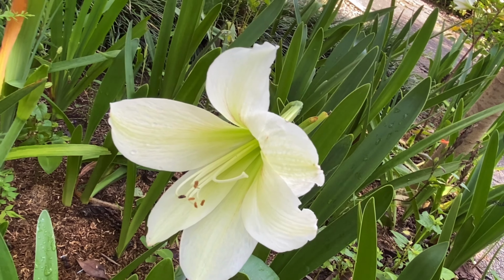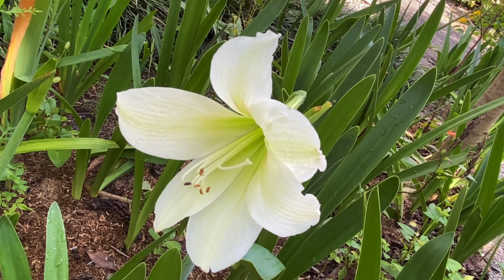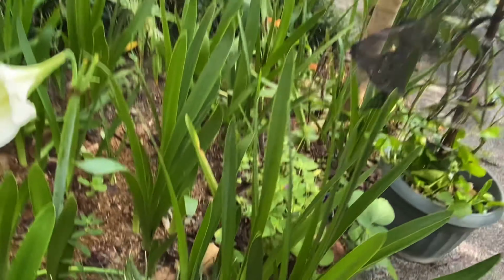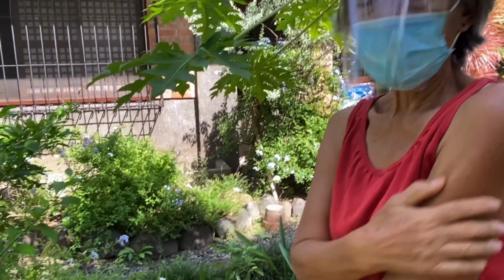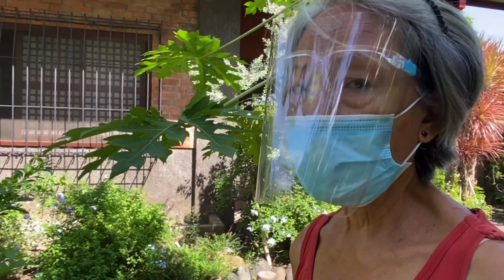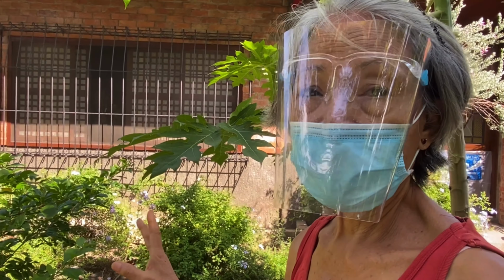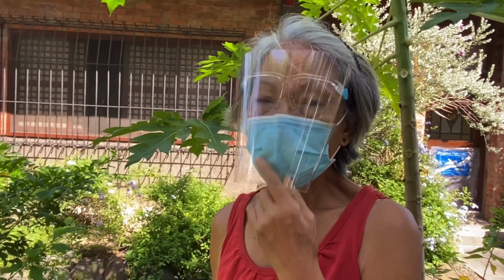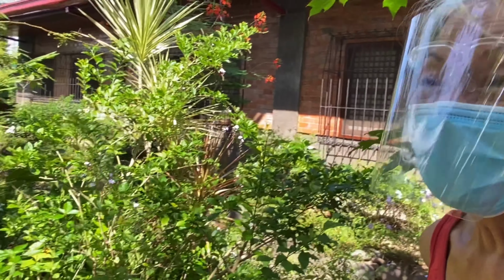So you've got butterflies, bees, moths, lots of birds, and other insects. Important ang bees in the garden kasi sila nag-pollinate sa flowers. Like how many species of plants do you have here? I can check. A lot. A lot.